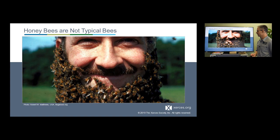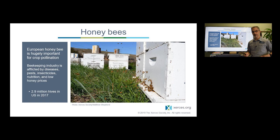Let's talk about honeybees though for a little bit. So European honeybees were introduced into North America in the early 1620s. They were brought over from Europe. Some have come in indirectly from South America and from Africa over the last several years. And they're hugely important for crop pollination. So these are really important bees. And if we can support them in a landscape, that's great. And we'll talk a little bit more about how to do that.